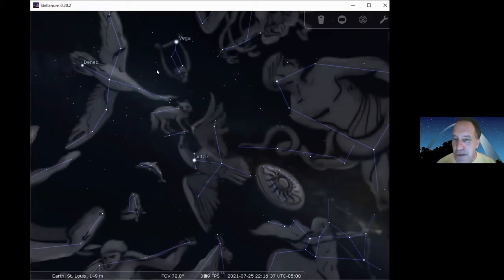There we go. We could see that the stars around Deneb form a swan. The stars around Altair form an eagle. And the stars around Vega form a harp or lyre. And the lyre belonged to Orpheus, who was a great ancient musician. And the story goes that his beloved, his wife Eurydice, unfortunately went for a walk, happened to step on a snake who bit her, and she died.